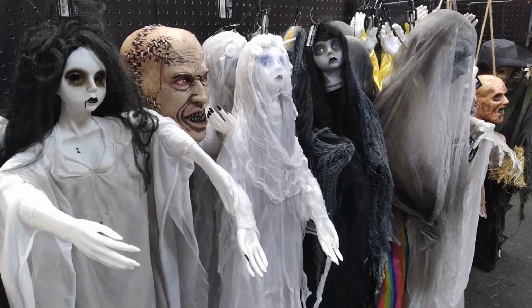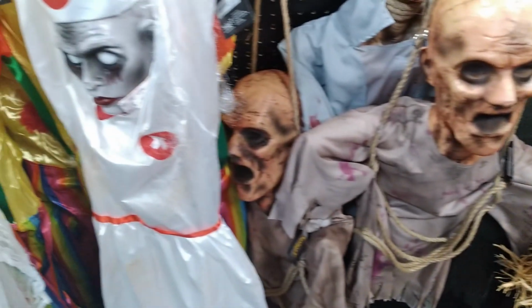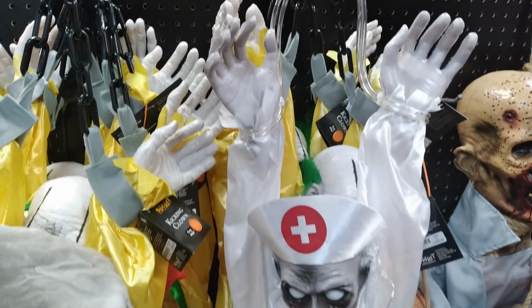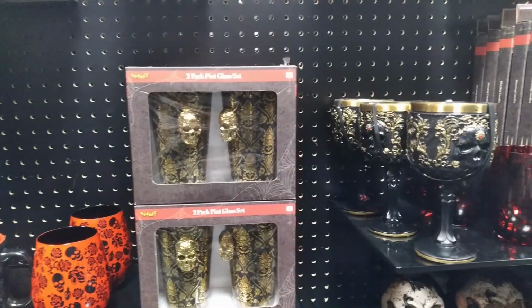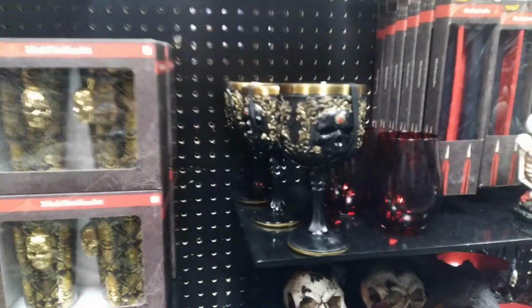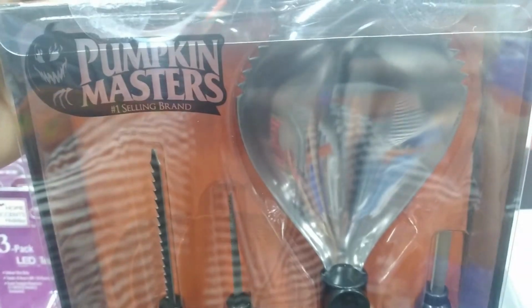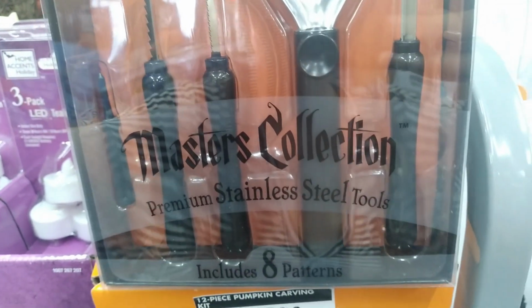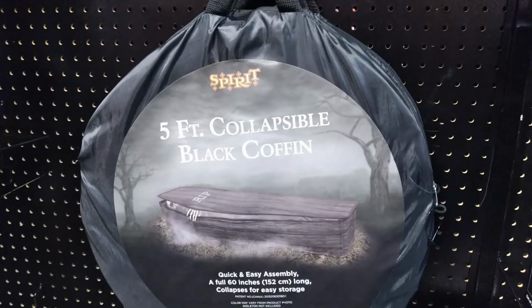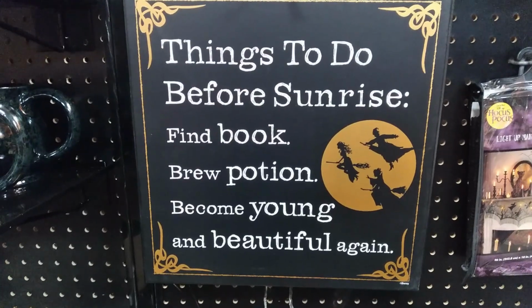All the characters you can have hanging in the breeze. These are my kind of angel wings. These are all so regal. Bleeding candles. For carving up pumpkins. Oh, they want you to carve pumpkins with it. Things to do before sunrise. All of your holistic DIYs.